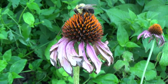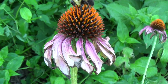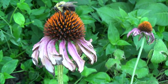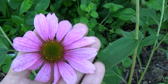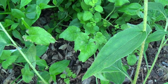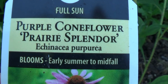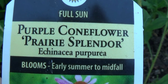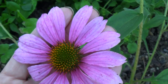Now, there were about 30 of these coneflowers, and this one was different. And I've been growing and collecting plants for a while, so I kind of know what's going on here. This is a regular one right here. Now, the variety name is Prairie Splendor. It's an Echinacea purpurea, a purple coneflower. This is what it normally would look like.